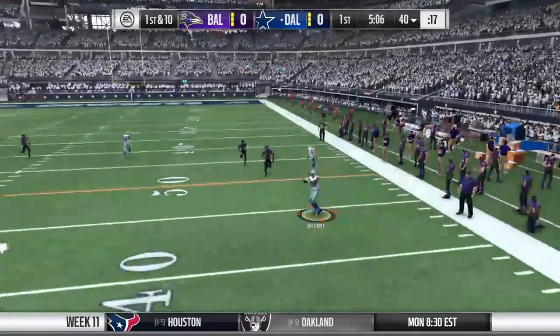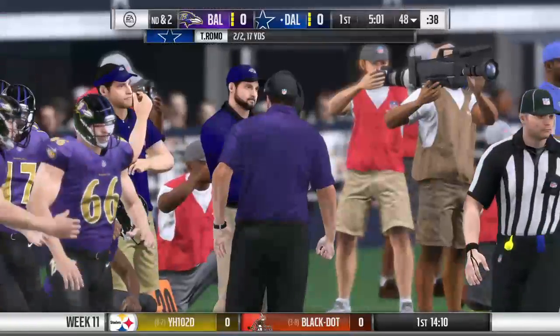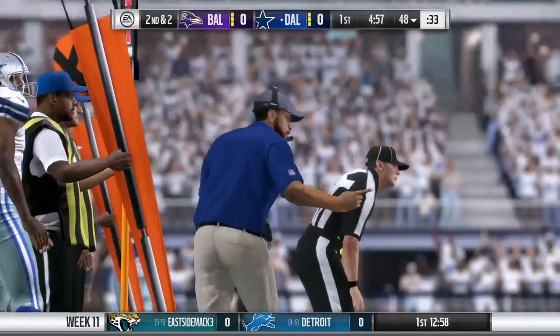Romo here on 1st down. Bryant with a catch right side. And he'll get it out a couple yards shy of midfield at the 48. It'll be a gain of 8 yards, and that'll make it a 2nd down.